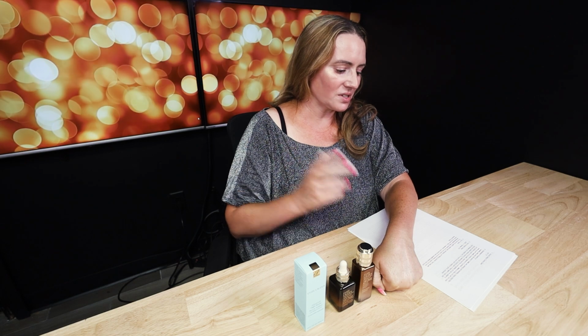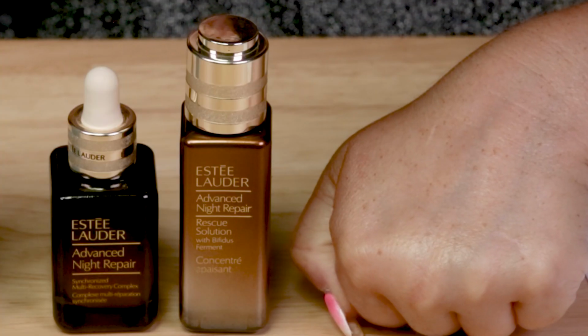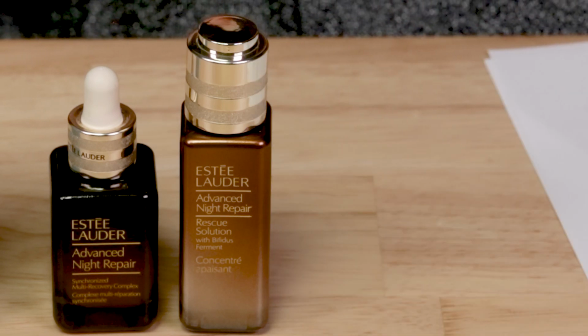It's non-greasy. You can add it to most routines without having to rearrange or change anything. It doesn't have any high-maintenance ingredients that don't play well with this or that. So it's nice. It does seem to help with redness and calming skin. I would say for acne-prone skin, there's only a couple ingredients in this one of note: hexylene glycol and carbomer. And those aren't terribly comedogenic.